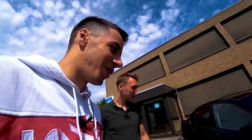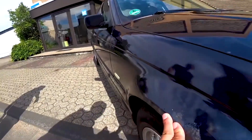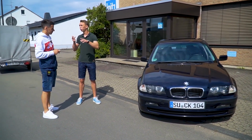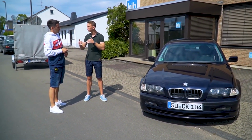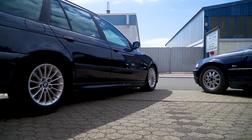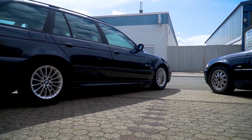The shell does look a bit rougher than mine. Rust on the fenders, otherwise it's pretty fresh. It is fully sorted, runs beautifully. There were a few minor problems, but we fixed those in a matter of 1.5 days. We did have a 1-day head start since you flew in late. We made the most of it, and saved plenty of cash that way.